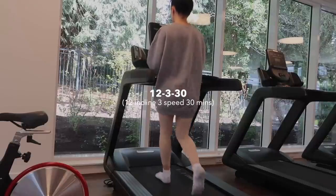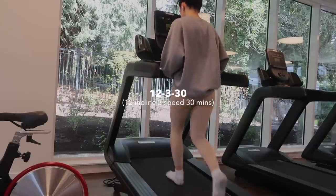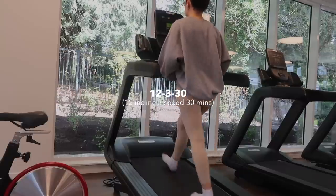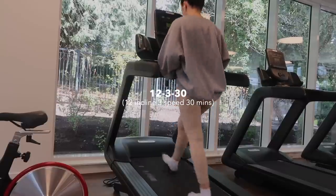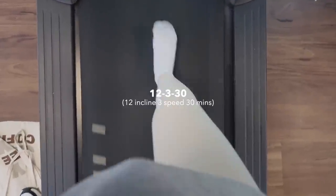Okay, so the first workout that I like to start doing once I get to the gym is a workout called 12-3-30. So it's 12 incline, 3 speed for 30 minutes on the treadmill, and it is such a good workout. It makes me so tired at the end of it.